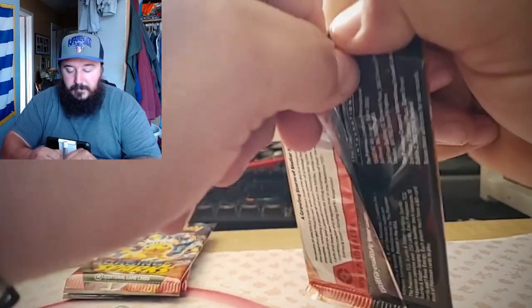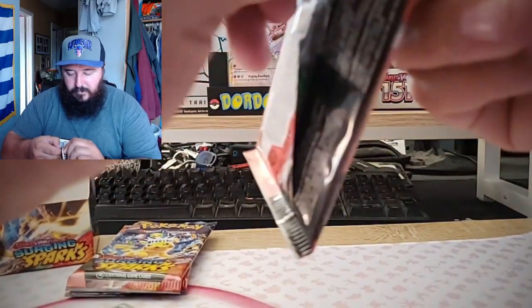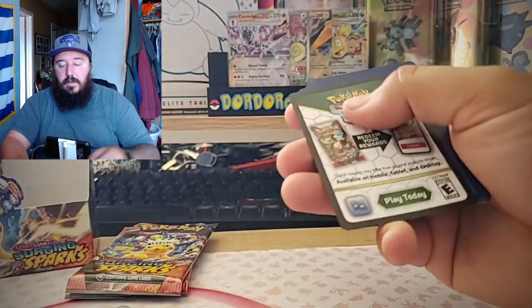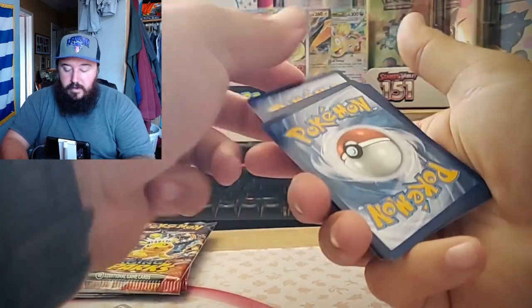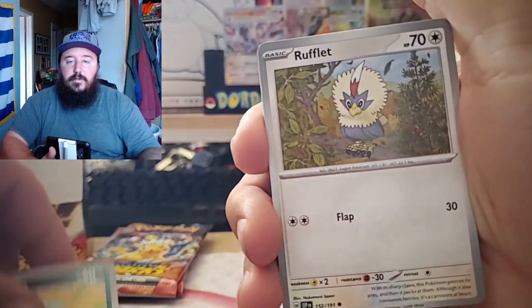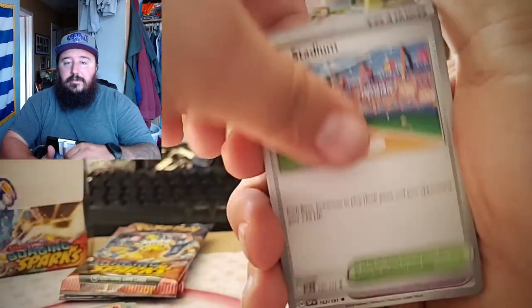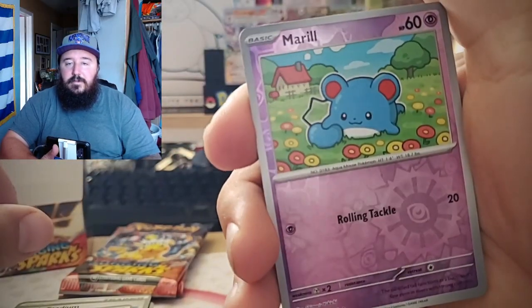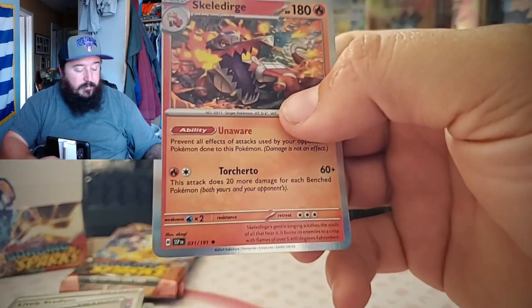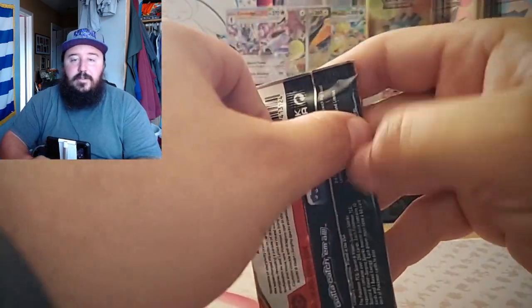Exeggutor. There we go. Code card. All right, let's see. Basic energy. Shrutal, Rufflet, Gimme Gold, Glimmit, Ho-Oh, Lively Studio, Barberry, Meryl's like in a field of donuts, Glimmit, Skeleridge. Alright, we got three more packs left on this side. We'll see how it goes.